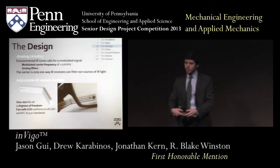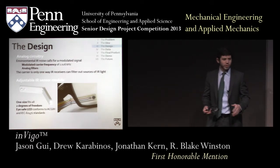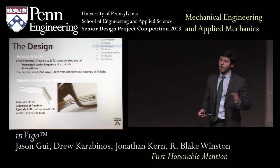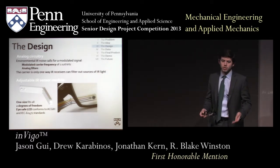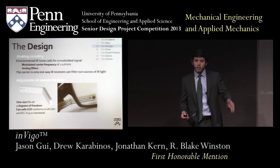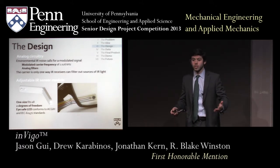Thanks, Blake. So to implement everything together, we started off by prototyping. One of our initial concerns was actually the IR safety and making sure it was an IR LED that complied to industry standards. So we reached out to a Raytheon technician, as well as we met with a laser safety specialist here at Penn to make sure that we were using an IR LED that is user safe.